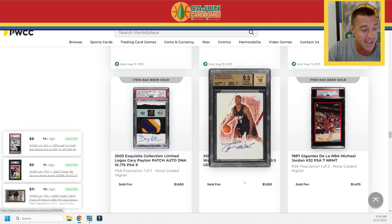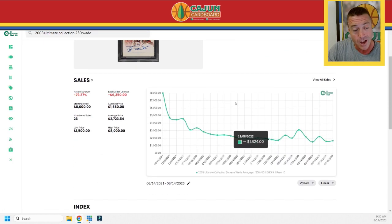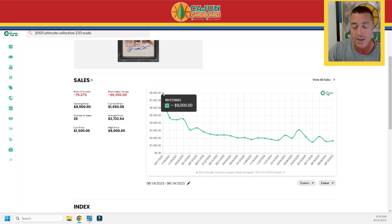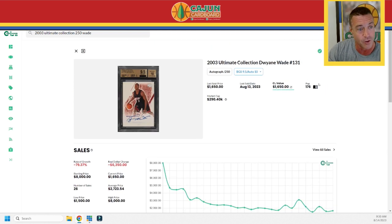$1,650 does not seem like a lot of money for this one. It is serial numbered, and here you go. That's the chart. We're almost out of that 2-year period, so we can stop with the sad face emoji, but somebody paid $8,000 for this card. It's only down 79.37% to a steady $1,650. Can you believe this card sold for $1,500? $1,650 is actually up from the last sale, up from the low of $1,500. Surely we've hit the floor on this card.